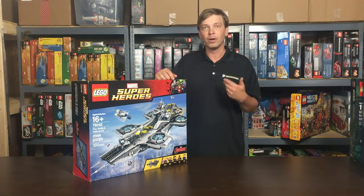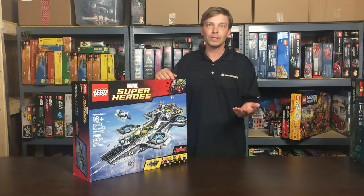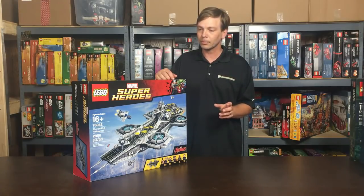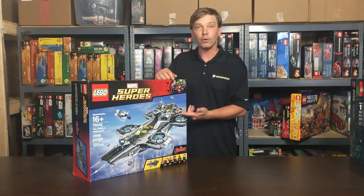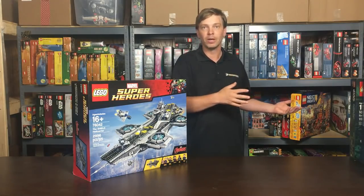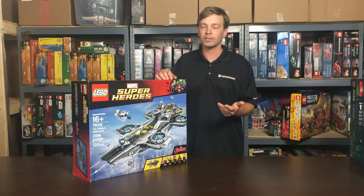Now, why do I care? Well, as a collector, I like really big sets because they look really good. They look cool. They can be intricate. They can be really detailed. As an investor, why do I care? Well, because as an investor, I have to store this set somewhere. So the volume that it takes up affects my storage space as an investor.